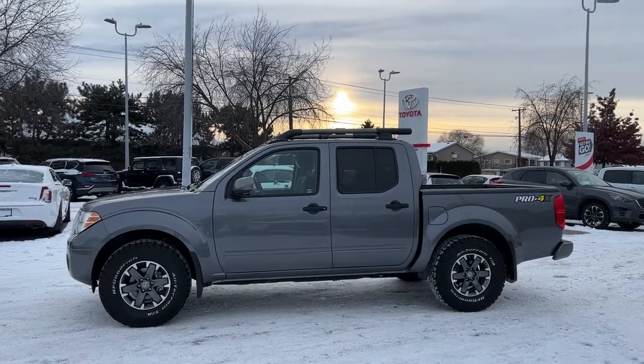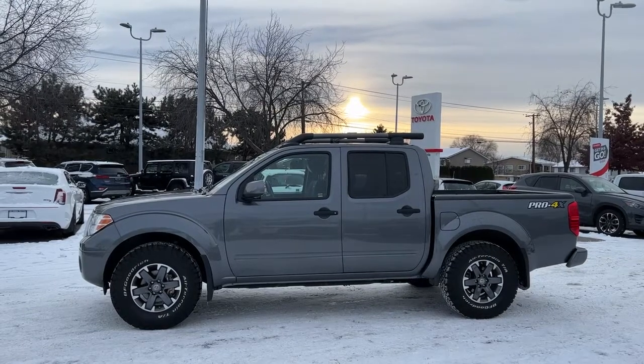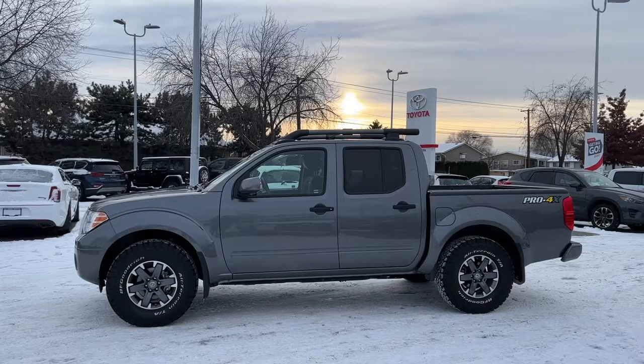This truck comes with a lot of great options such as a navigation system, heated leather seats, dual zone climate control, and it is 4-wheel drive. So let's hop in and take a look at what it's got to offer.